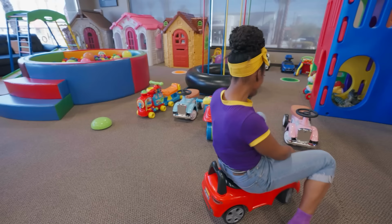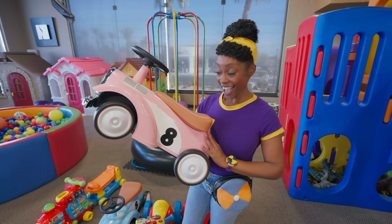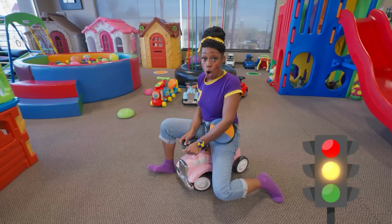Whoa. Look at this car. It has a number on it. Do you know what number this is? Yeah, it's the number 8. Let's drive car number 8. Oh, but it's a red light. I have to stop. Green, go! Yellow means slow down. Okay, green, we can go fast again.